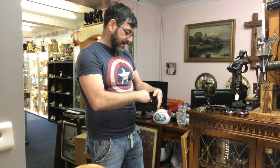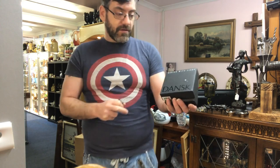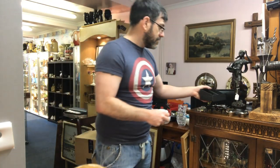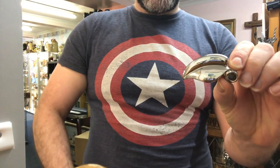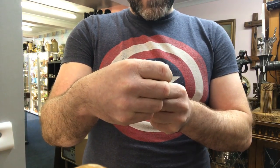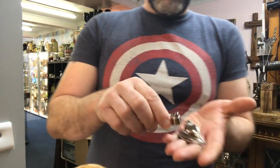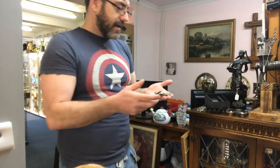This last pair I had off him came in the original Dansk box. And they are very simple little leaves. And they are stamped exactly the same again, Dansk Design China. But we have a really pretty little pair of leaves with the candle holders. Again, 20 quidish.